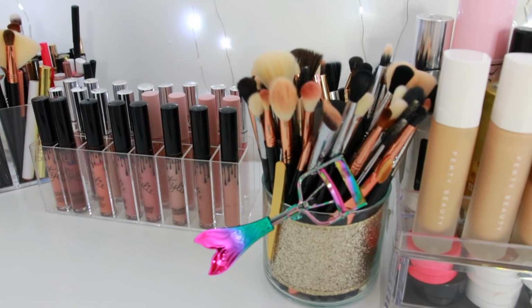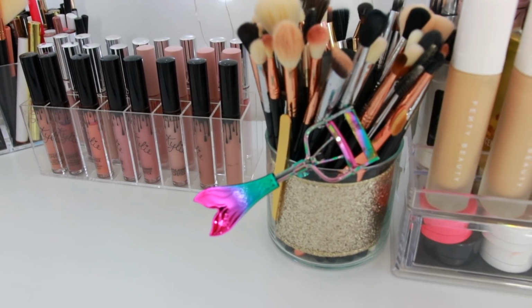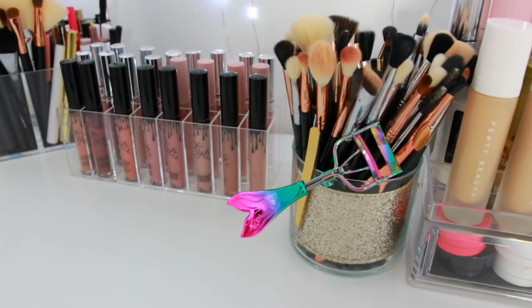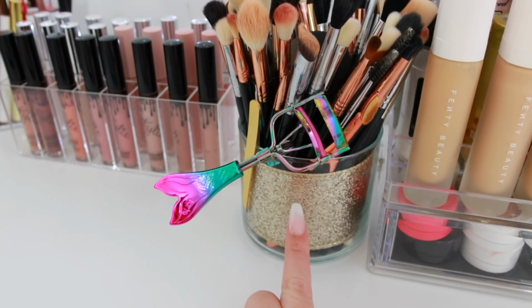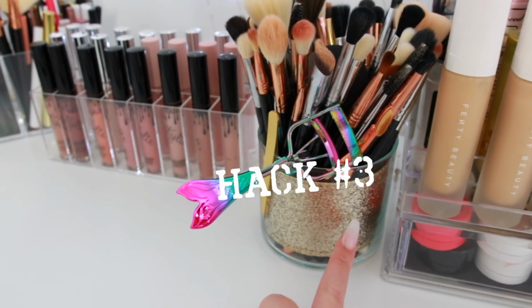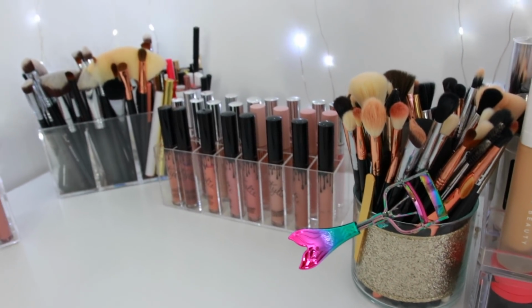Then I have my most used eye brushes. It's kind of a mess, but I feel like that's how it is when you really use something every single day. My brushes are dirty, I need to clean them. But also, I forgot to mention, I put into these cups sparkly ribbon to really make them shine as well in the back of my videos, and it's just like a cute DIY brush cup technique.